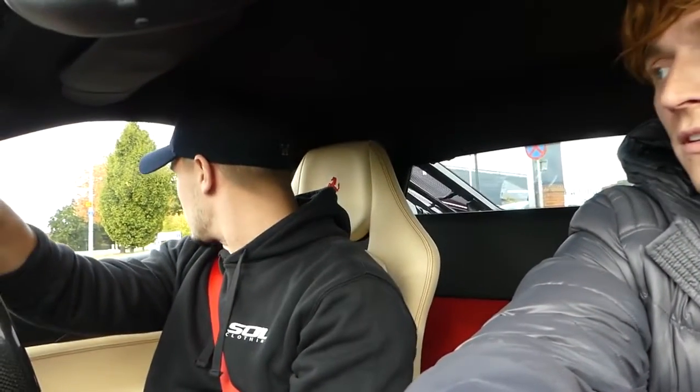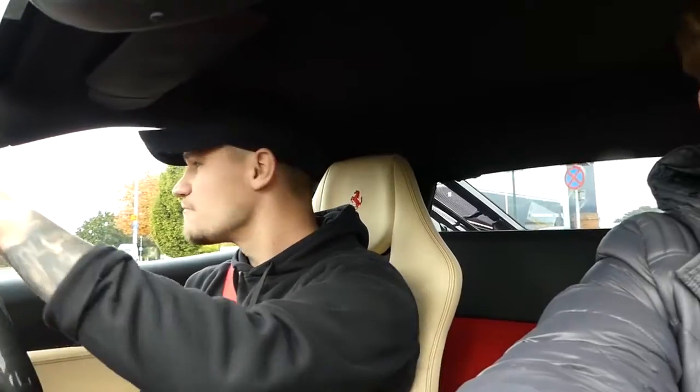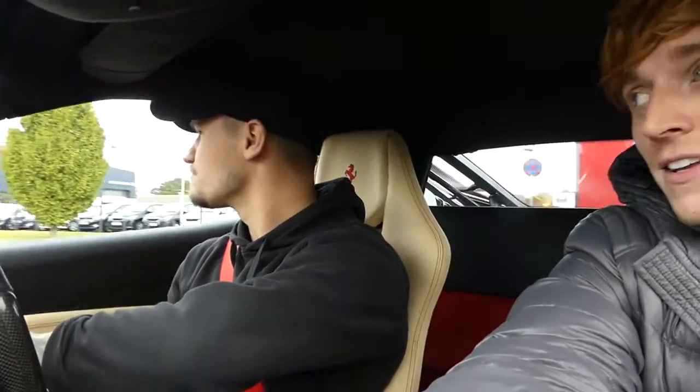And yeah, let's just go this way. Actually no, let's go this way. It's so easy to drive, to just cruise around. I'm in 6th gear at 33 miles an hour. This is going to be good fuel economy. I've got a full tank, which is very kind of Ferrari Colchester.